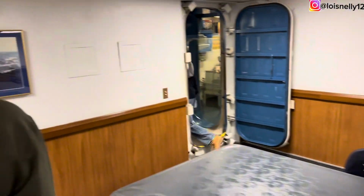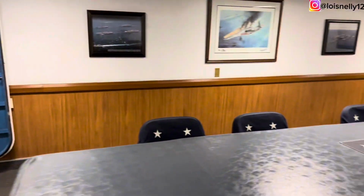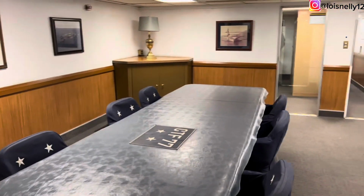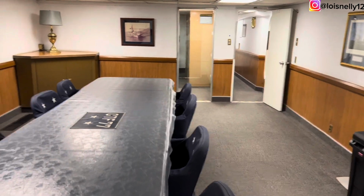Oh no, this is where they eat. This is called the mess decks. The mess decks is where you eat, and this is specifically for officers. Preferably, I think the admiral or, you know, the captain.